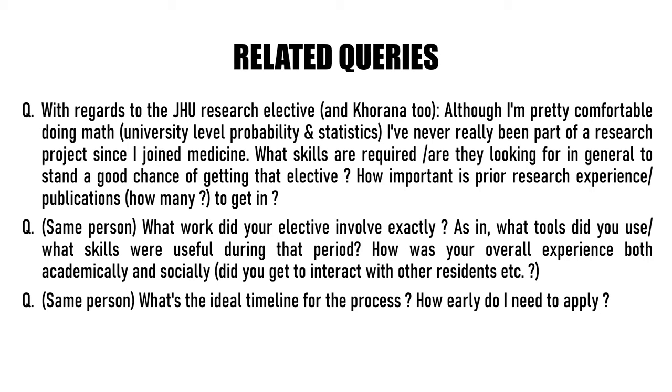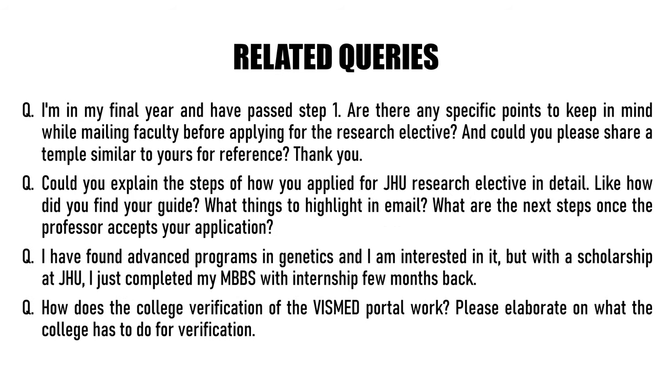So what is the ideal timeline? I explained how early in the previous one. So I'm in my final year and have passed Step 1. Are there any specific points to be kept in mind while mailing faculty before applying for such an elective? Could you share a template similar to yours for reference?